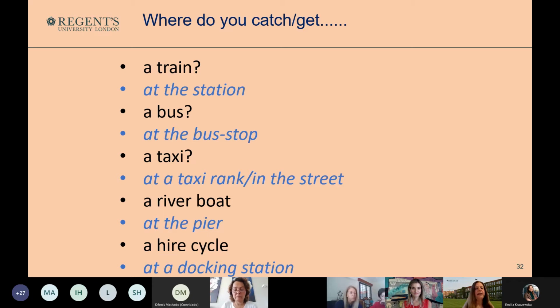You get a taxi at a special area. This area is called a taxi rank. You find queues of taxis in the street, or you can just wave at the taxi and it will stop for you in the street. And a riverboat. To get the riverboat, you have to go to the river, of course, and you go to the pier. This is where the boats stop, at the pier.